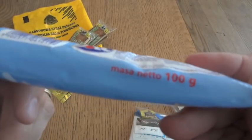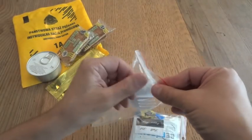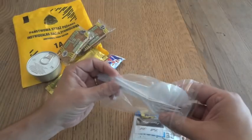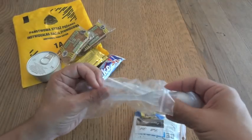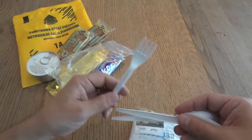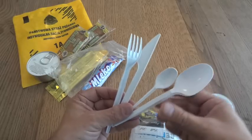Sorry, and it's 100 grams on the sweetened condensed milk. And we have a cutlery kit in its own little bag. This is pretty complete. Wow, this is really complete. It has a fork, a spoon, a knife, and a second larger spoon.